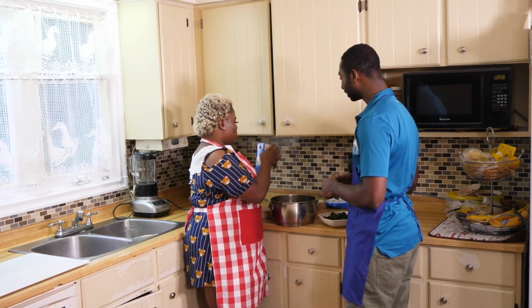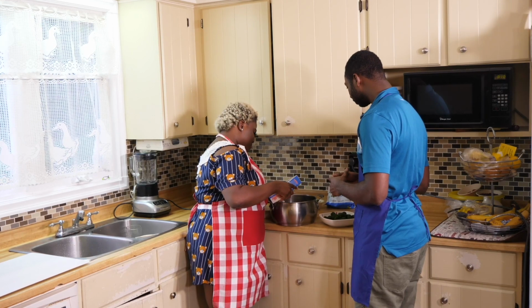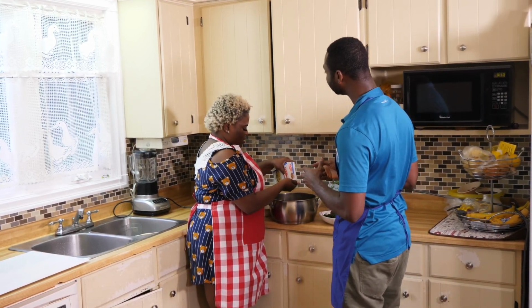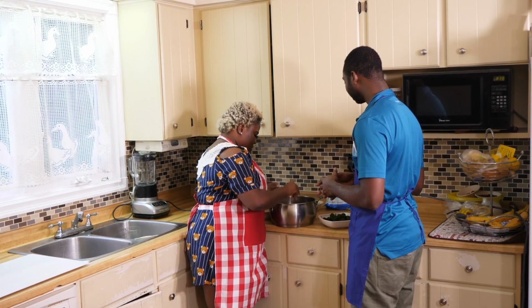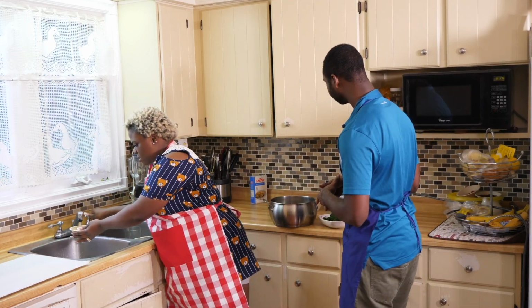Then I'm going to put a little bit of salt, just a little bit to cut the slimy part. Oh, so that is why you add salt. Yeah, just a little bit. It can cut this slimy part. And then I'm going to add water.